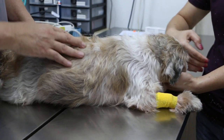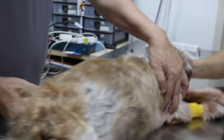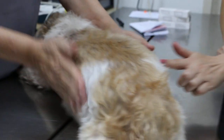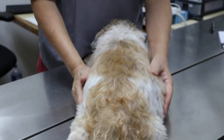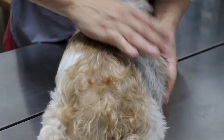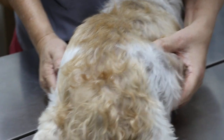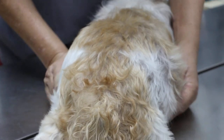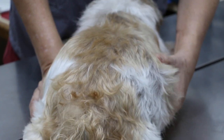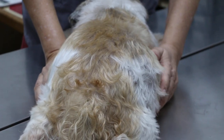Now then you can see, this part is not swollen here. This part is not so swollen. You see this part? There's a lump coming out. There's a big lump. But it can be intestine. Gas inside. But you don't find out what I see.